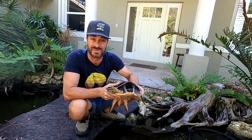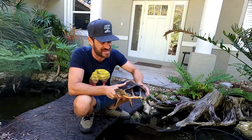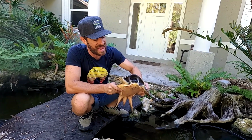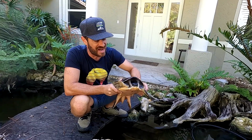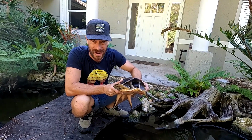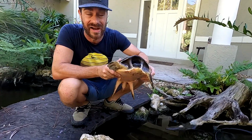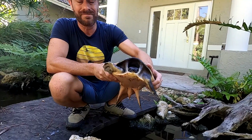One more thing I want to talk about with aggression is there were a pair of fly river turtles in the San Diego Zoo, I believe, that they had in with some of their crocodilians. They were nibbling on the crocodile's tail and actually biting it so badly that some of the scutes on the croc's tail were coming off. So there you have it.